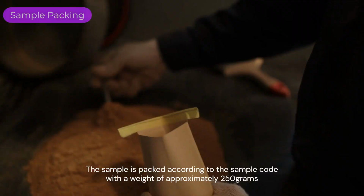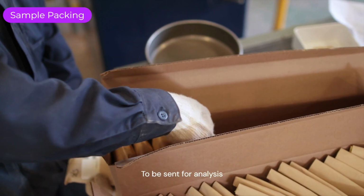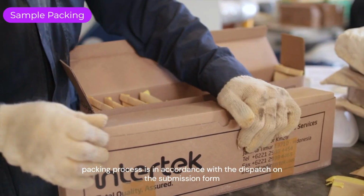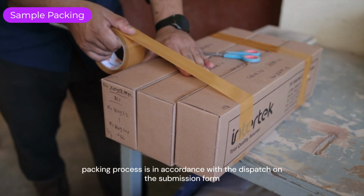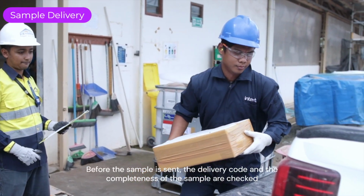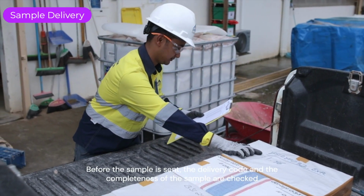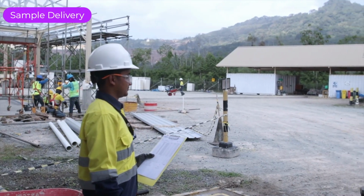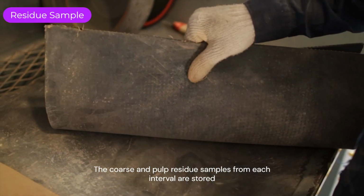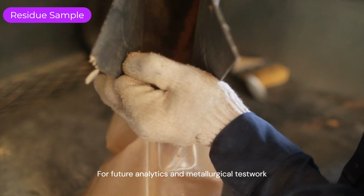The sample is packed according to the sample code with a weight of approximately 250 grams to be sent for analysis. Packing process is in accordance with the dispatch on the submission form. Before the sample is sent, the delivery code and the completeness of the sample are checked. The coarse and pulp residue samples from each interval are stored for future analytics and metallurgical test work.